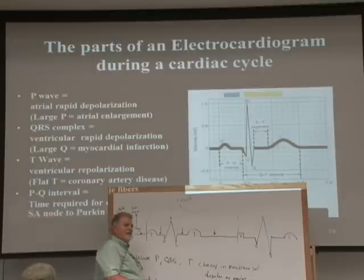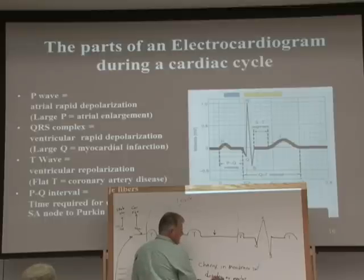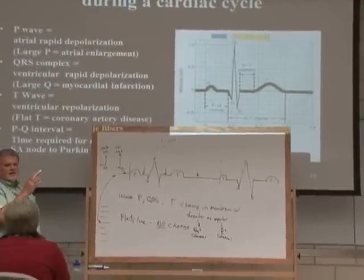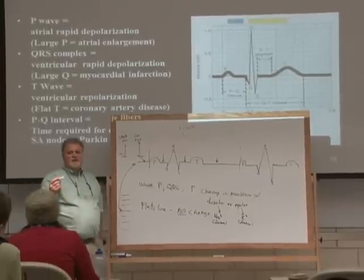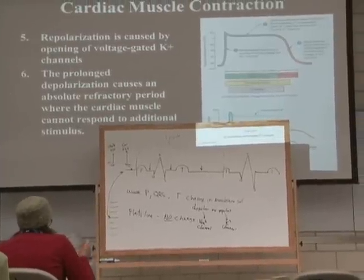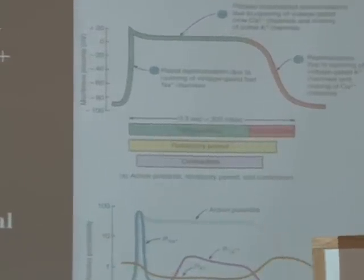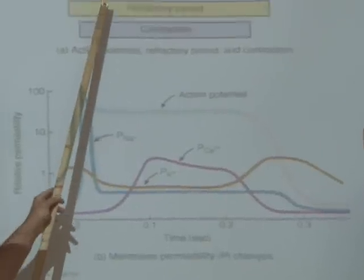So what we have to do is figure out how to disconnect this depolarization, repolarization from being such a rapid event so that we can elongate the depolarization event. That's what's unique to cardiac muscle. So if we go back to this graph, what I want you to pay attention to right now is this graph, and I want to relate this graph to these events.